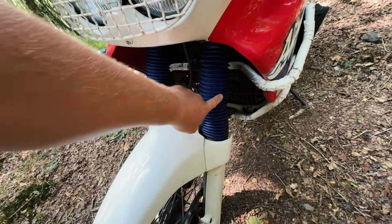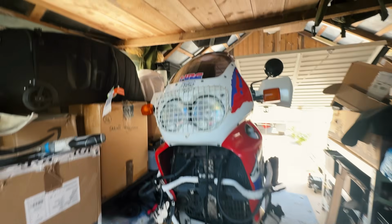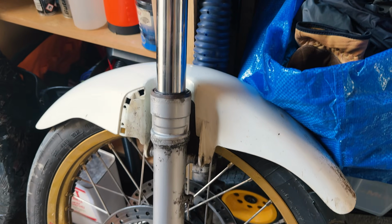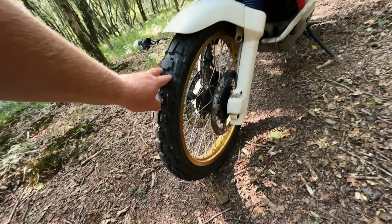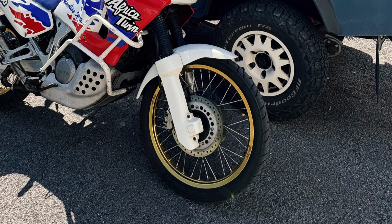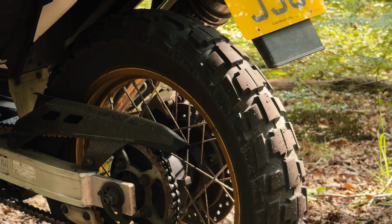They're just standard ones, so like an aftermarket kit Honda. They look nice and brand new. I also refreshed the fork oil in there as well. I've put Dunlop Trailmax Raid tyres on the front and back, and it basically had a sort of more of a slightly off-road road tyre, and these look and feel a lot better.